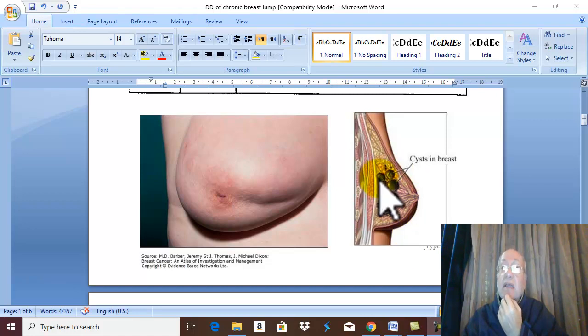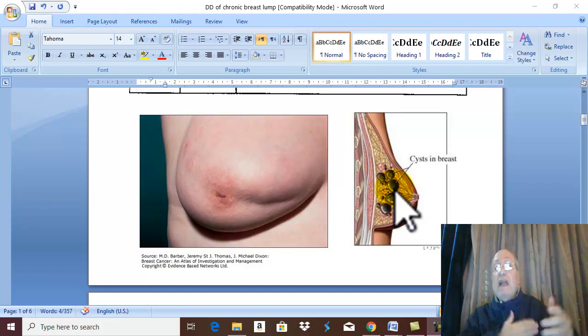The swelling is characterized by nodularity, slightly painful or painless, tender. It is felt by the fingertips, not by the flat of the hand like the normal breast tissue. Fibrocystic disease is not felt by the flat of the hand like normal, but there is nodularity, small nodules which are multiple cysts, and they can be felt by the fingertips.